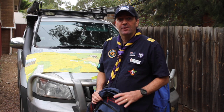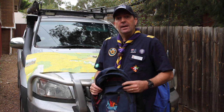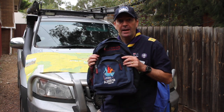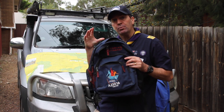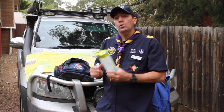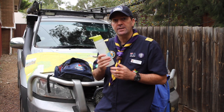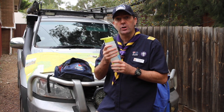Another important aspect of planning a hike is to make sure everyone has the right gear. Now, the first thing we need is obviously a backpack for everybody. That way we can put all our stuff in it when we're hiking. Of course, we definitely need a drink, and I would suggest that we only take water, because water is actually good for hydration.